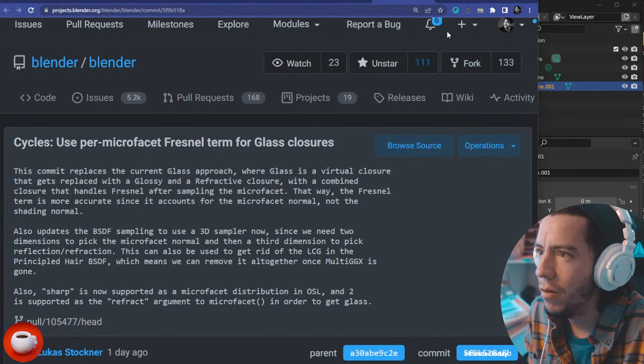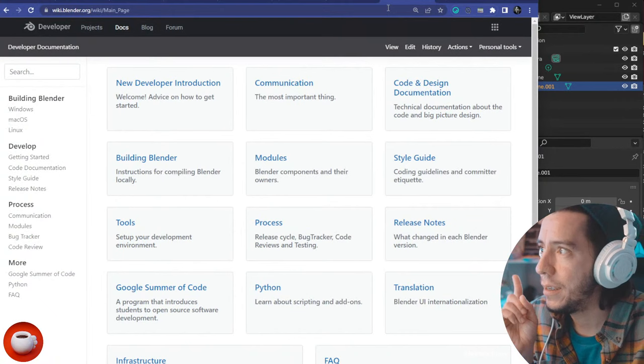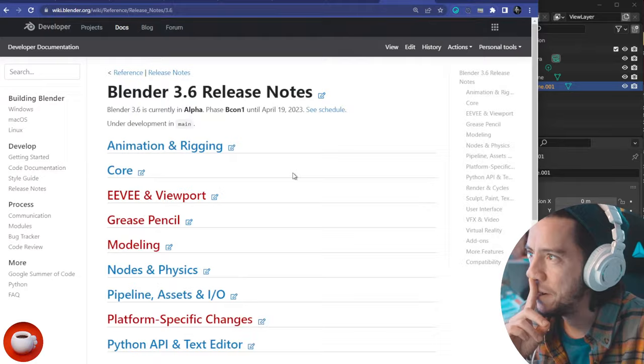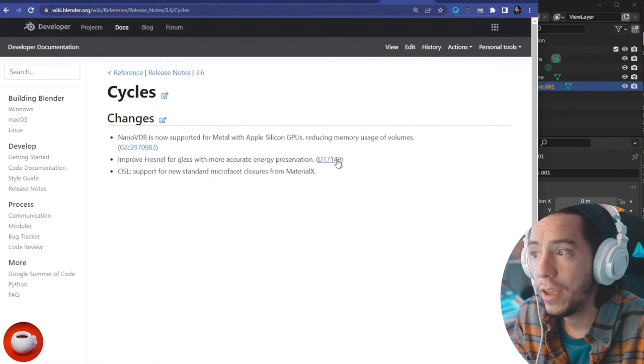There's no link here, but I asked the module and they updated the wiki page. We need a dark mode for the wiki page, or we're all gonna get sunburned from this. Under 3.6, render and Cycles: improve Fresnel for glass with more accurate energy preservation.